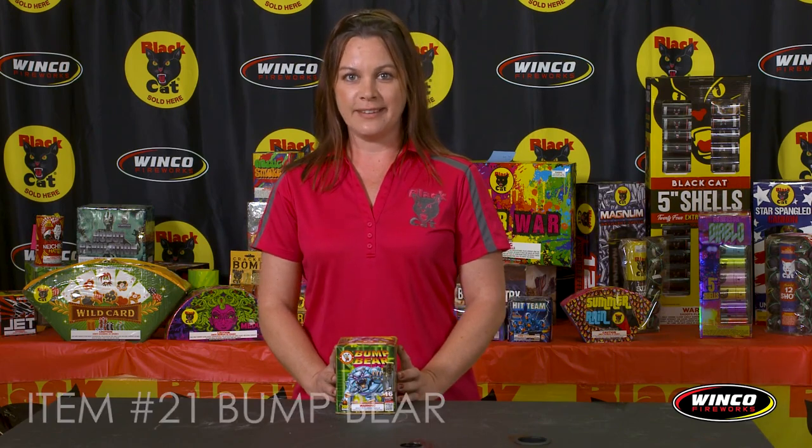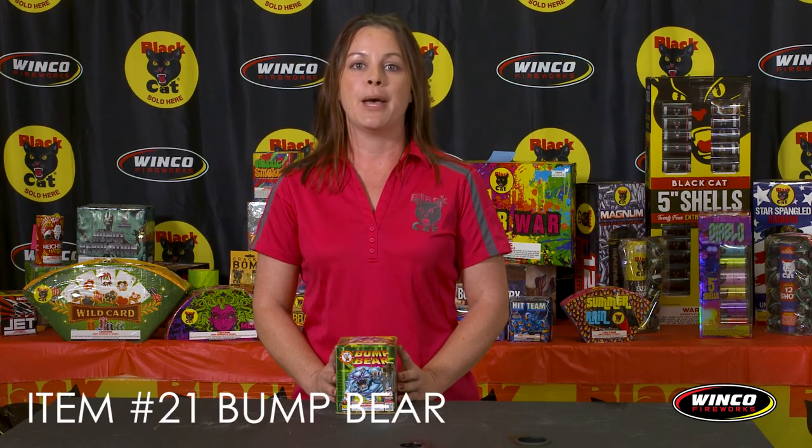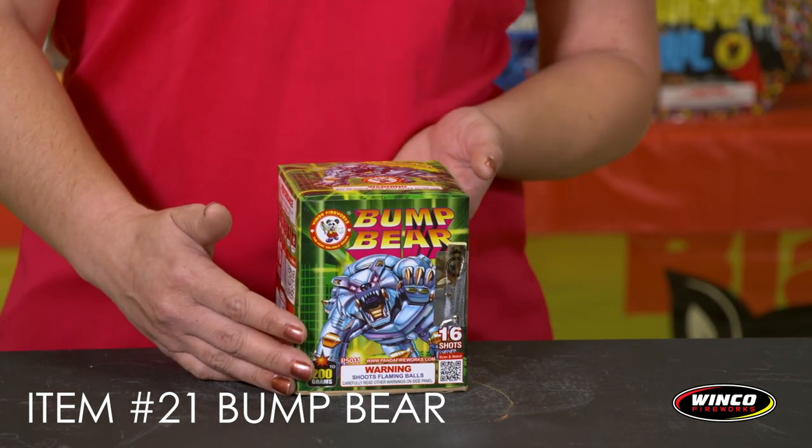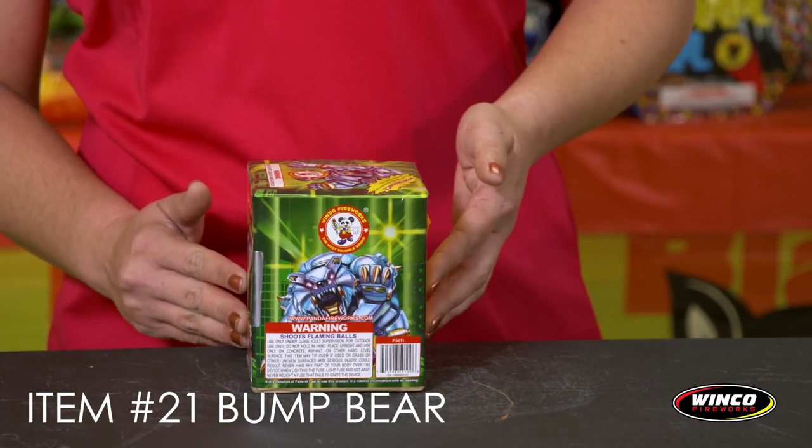Number 21 on the list is 16-shot 200 gram Bump Bear. This is packaged 24-1 with a suggested retail of $879.